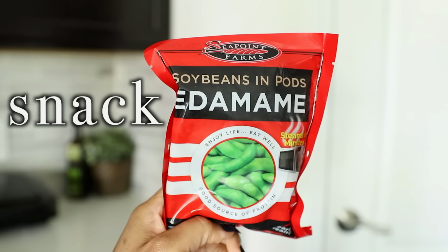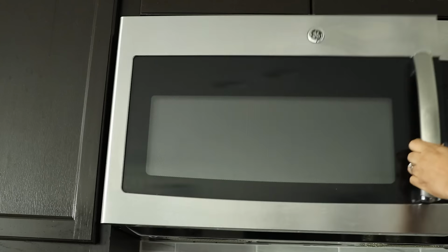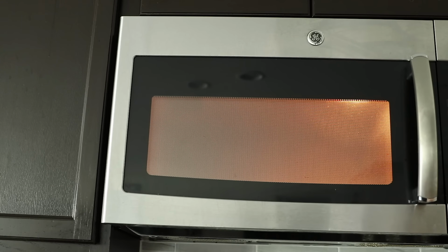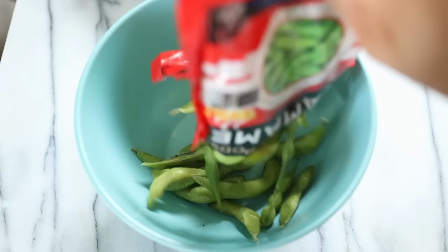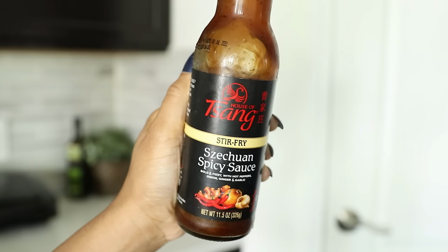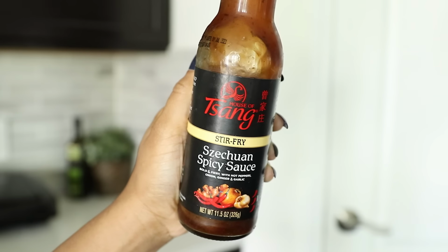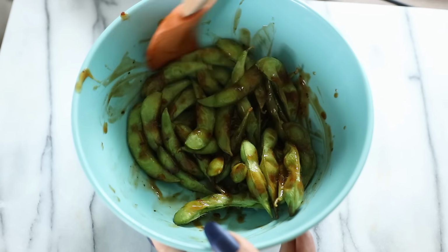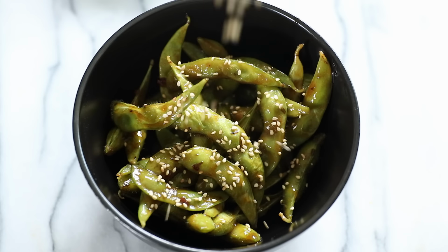For an after dinner snack, I had edamame, and this is another thing I like to always have a stash of. Super quick to just pop into the microwave, but what I recently discovered is that edamame tossed in this spicy sauce is like absolute heaven on earth. I am seriously addicted to it, and I eat this at least once a week. Sprinkle some toasted sesame seeds on top. Bam!